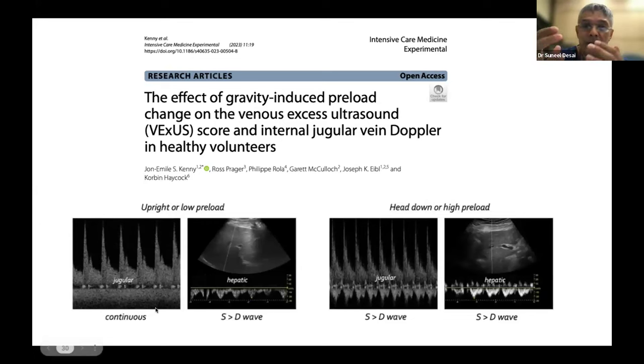Do you remember our previous speaker demonstrated on simple color flow in the hepatic veins, it should be nice and blue, just blue laminar flow, like a waterfall, just moving antegrade. And that's what you have here in non-congestive state. Now, when you go head down, then you should get more systolic blunting here. This is actually wrong. It should be S less than D, according to this.